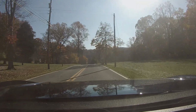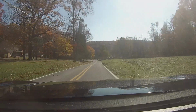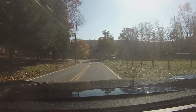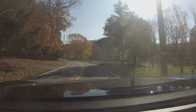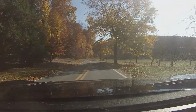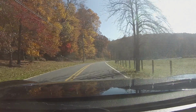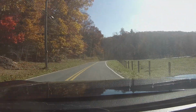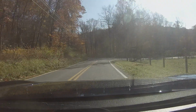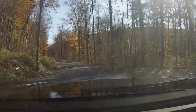Here's the part of the road we're coming up on when I last went on the Catoctin to Gambrels run. This has come down here to Mink Road. This is where I turned off. Mink Farm Road, whatever it is. But we're gonna go straight. Yeah, this is Mink Farm Road right here. This is where I went last time, but we're not going that way. We're gonna go this way to US 15.